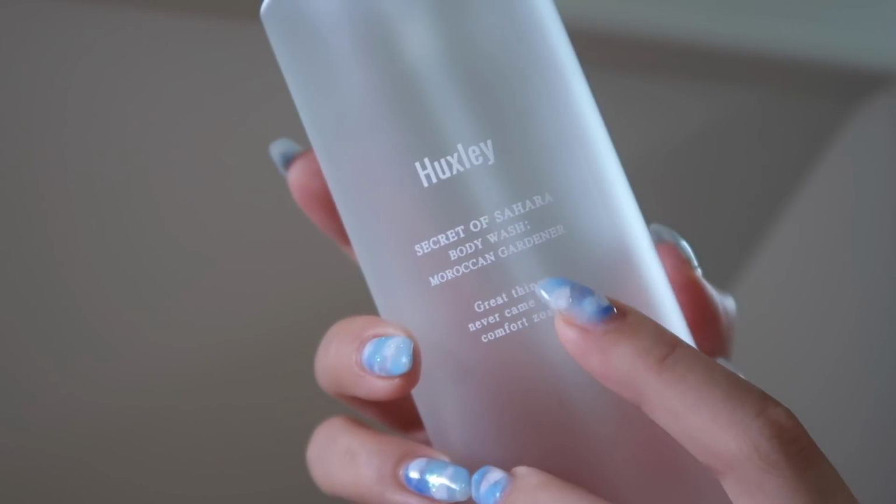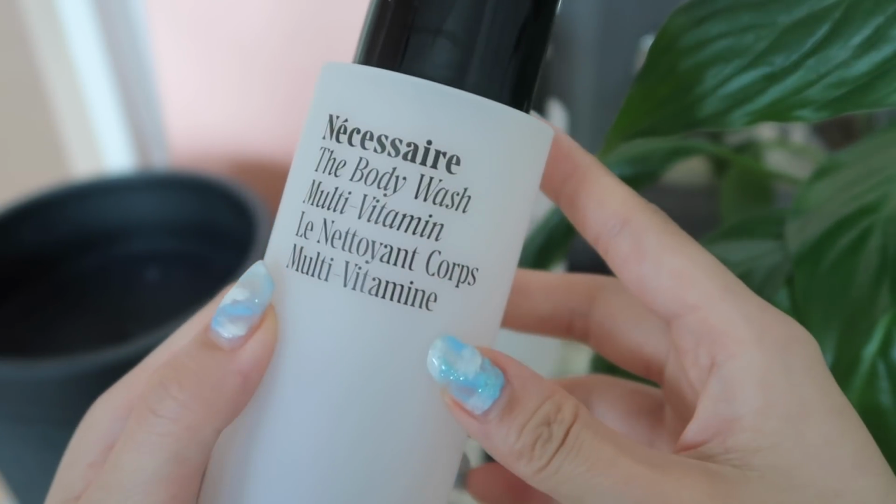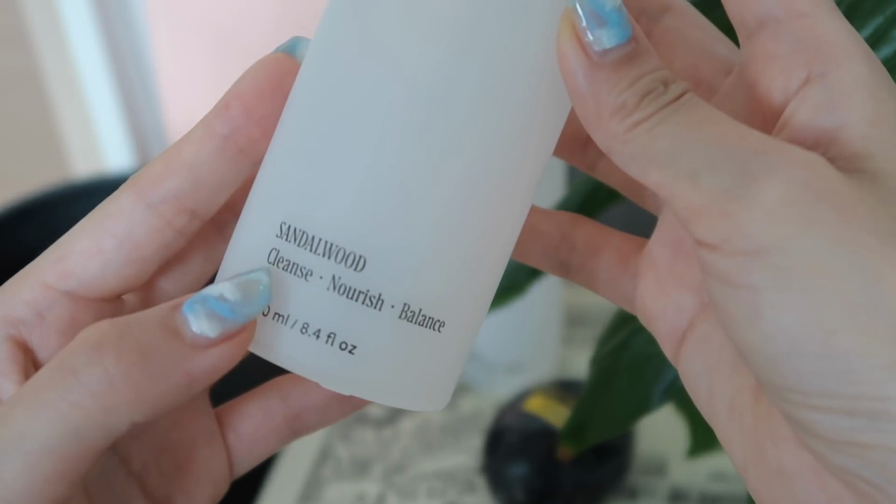And first we have Huxley's Secret of Sahara Body Wash. I don't really know what else to say about body wash other than the fact that it cleans my body and also it smells wonderful. Now, Huxley has this very rich cactus scent, so that's really all I have to say about the Huxley body washes.